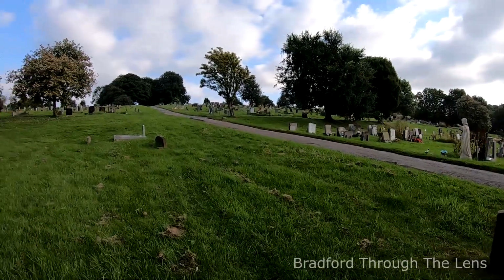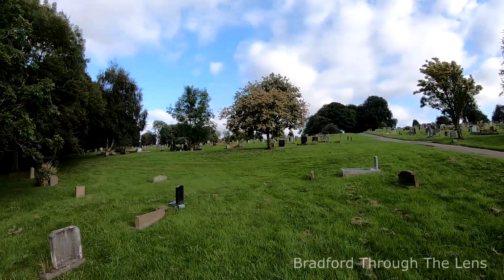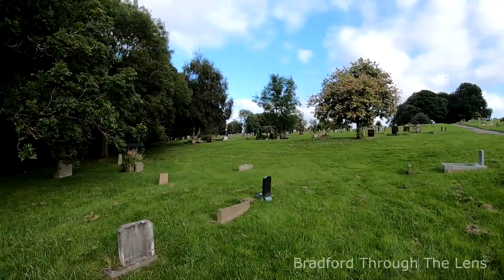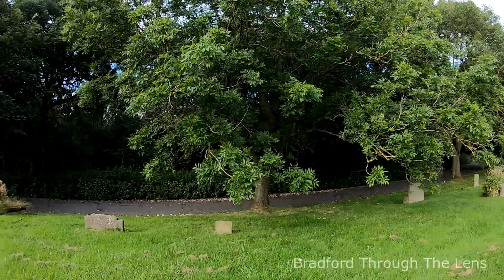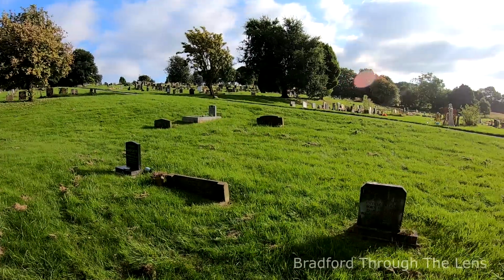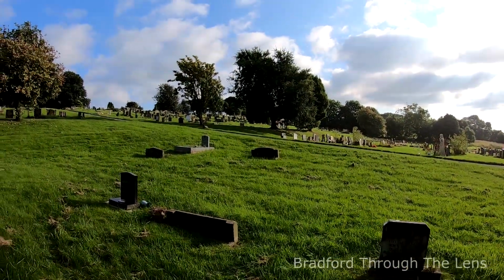Clearly there'll be graves all around here. Many of them haven't got headstones. So it's just up to here. But again, it does look like you'd think it was a graveyard in Pakistan. Or maybe India has similar graveyards. This seems to be an area where there's quite a few graves of children.